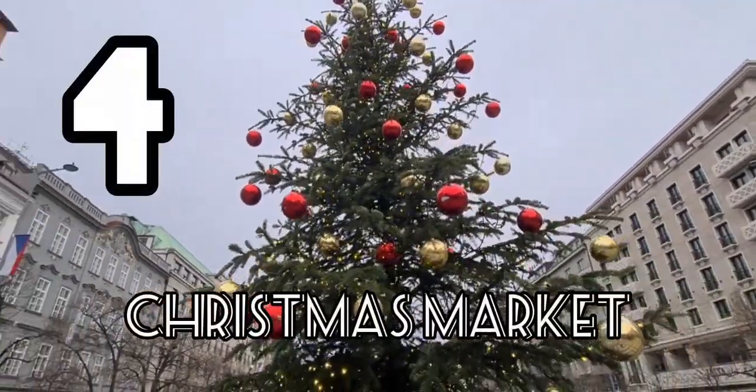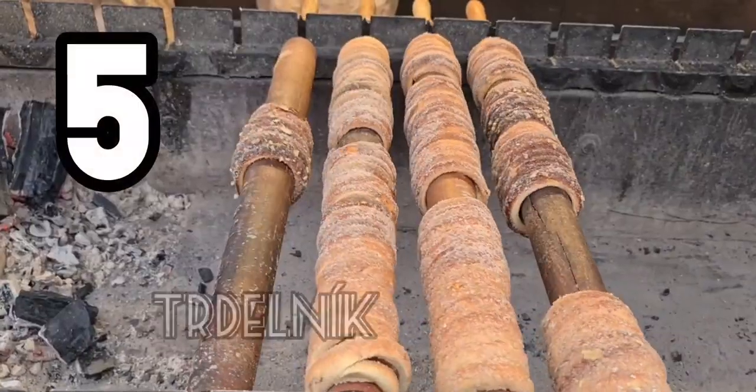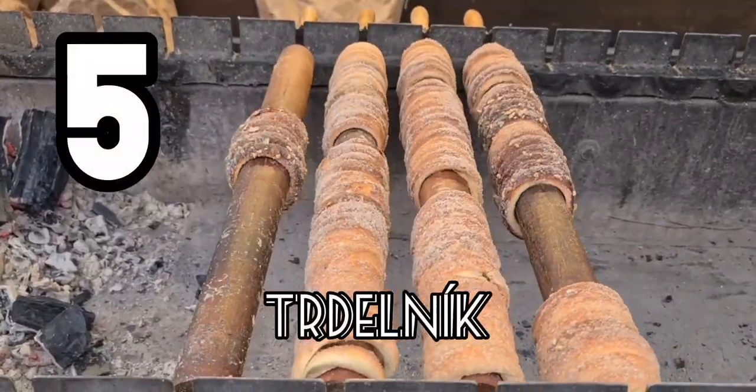I was talking about a Christmas market, that Prague would be cool to have a Christmas market. And what do we have here? A Christmas market! This is the original Trdelník. Oh, it's nice and warm.